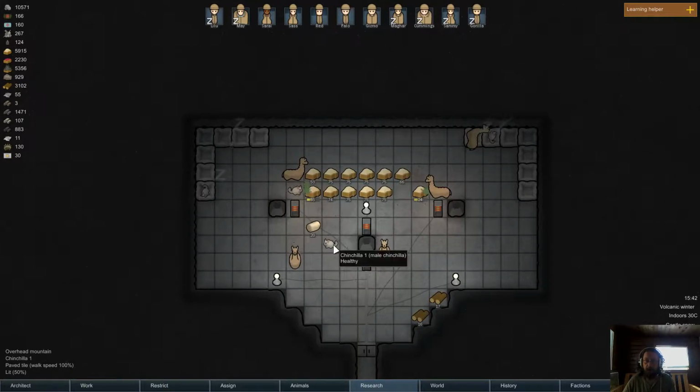And the chinchillas start to die at negative 5, and the alpacas start to die at negative 18. I mean, they won't die, but they'll slowly die. And at negative 130, they just keel over.